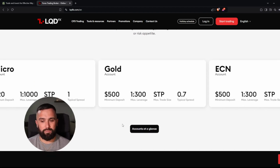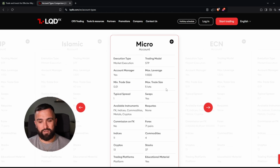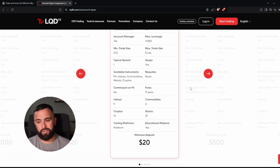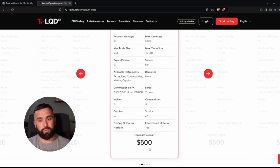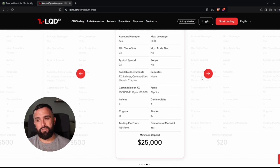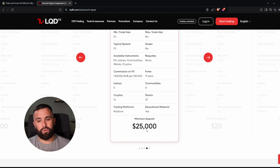Okay, so account types. If we look at the account types at a glance, with the live accounts, the micro account, which is your minimum deposit of $20, you get probably the worst options, I'm guessing, as we go through. ECN, you have to deposit 500, minimum's 500. VIP, which is where you get 0 spreads, you do have to do a minimum deposit of $25,000.